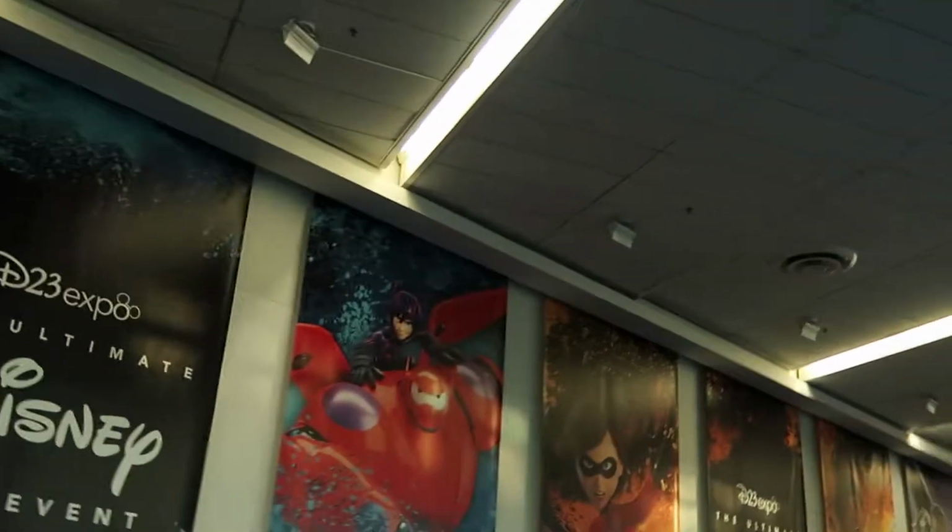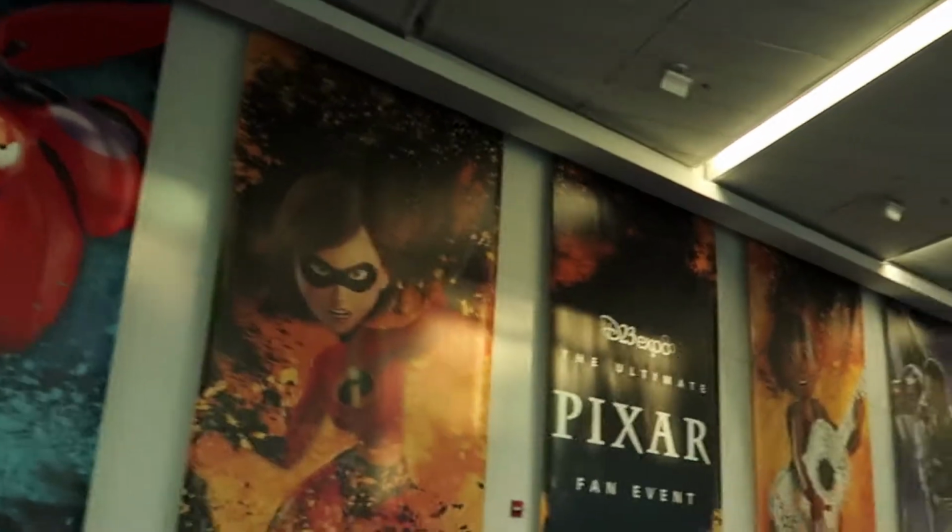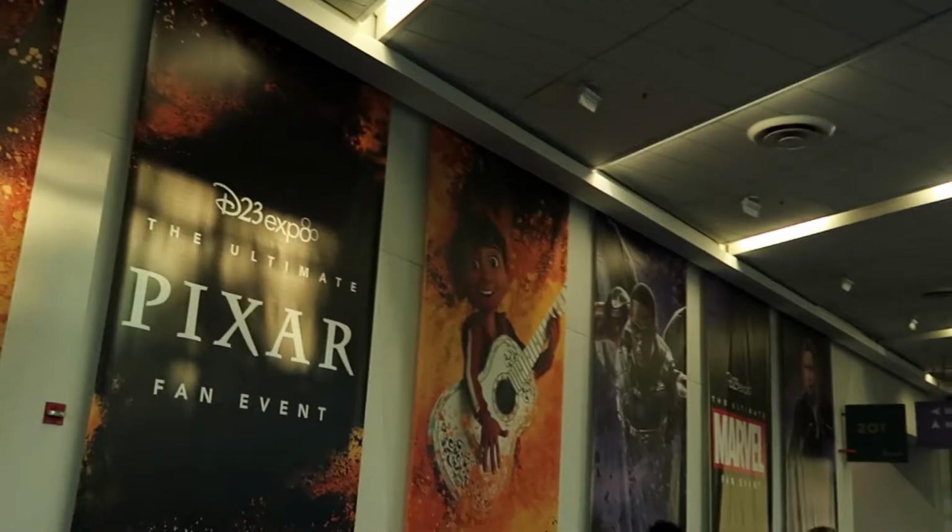Okay, day's basically done. Sun is setting. Walking to the escalator over here. By the way, check out these cool posters that they have. They are just so big. We're up here on the 3rd floor. I just love all the colors.